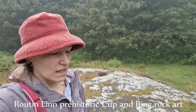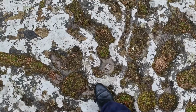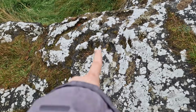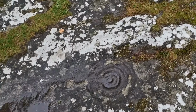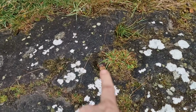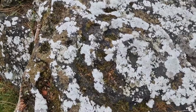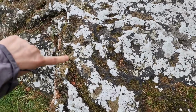So we're at the Routin Linn prehistoric cup and ring rock art, it's called. Cool. You can see that one somewhat well. Do you see the rings? The camera kind of swallows it up. And here's a smaller one, that's spiral. There's some deeper cup marks here, and one shallow cup mark. There's a cup mark right in the middle of the spiral, and then a couple side by side.